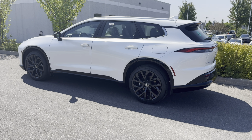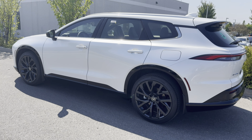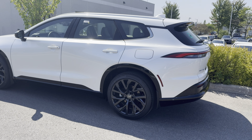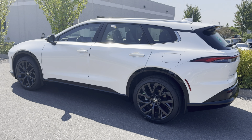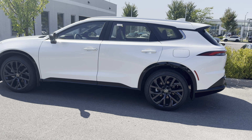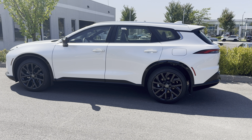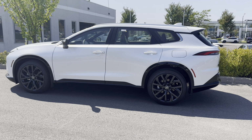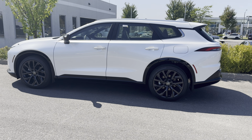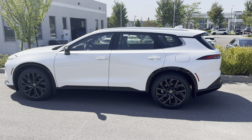well. In terms of length from front to back, the Crown Signia measures in at 194.1 inches front to back. With regards to the Crown and the Venza, that's slightly larger than the Venza and slightly smaller than the Crown Sedan. That's right, the Crown Sedan measures in at 196.1 and the Venza at 186.6 front to back.